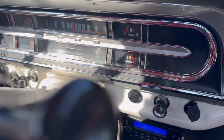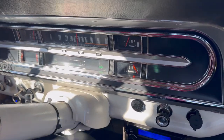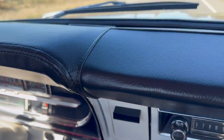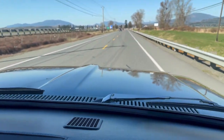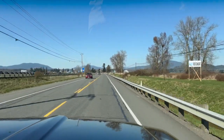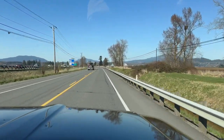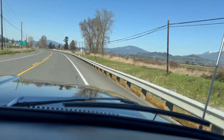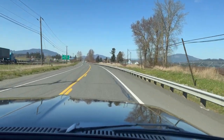Speedo's off a little bit. I'm doing 43 on the GPS. It's about 50 on the odometer speedo. Okay. Wing window, I think that's not shut. There you go. Makes it quieter.